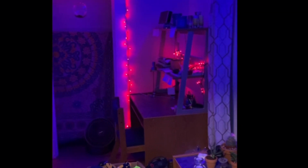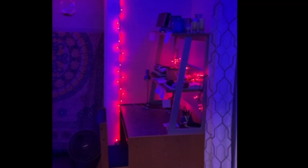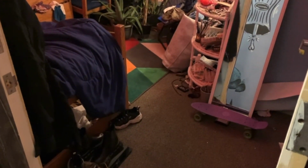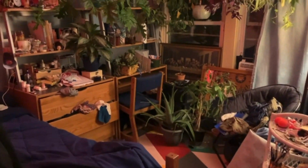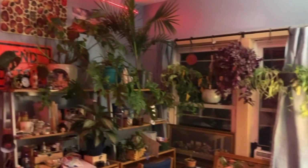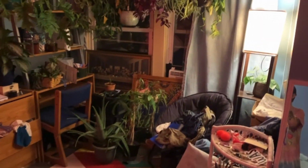So here is one of our single bedrooms. You can tell by our wide variety of string lights that we take our vibes very seriously. And here is one last single bedroom. A lot of people really do make their rooms their own, and it's really, really cool to see how creative people can get with it.